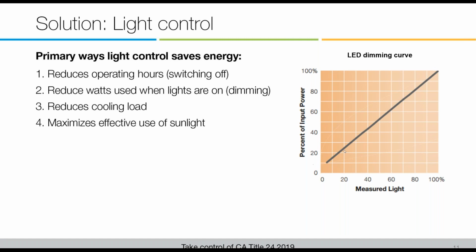So it's a largely straight line there, meaning that if I drop my light output down to about 50%, it will also take about 50% of the power to turn that light on. And that holds true regardless of the type of dimming that we're talking about. So although LEDs are more efficient, it's still something where we can save energy by reducing the light output there.